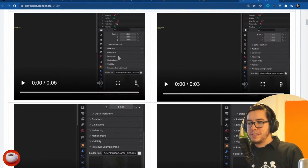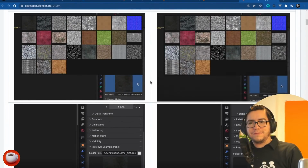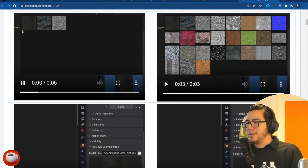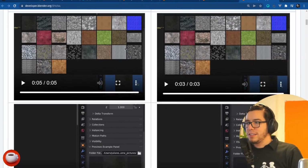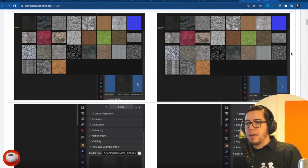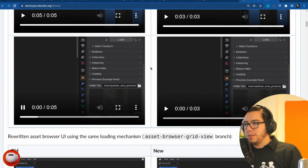So on the left is the old Blender, on the right is the new one. Play both. Yep, I don't know if you could tell, but it used to go one by one, almost like waiting for the previous one. I didn't see the details, but it looks like it was waiting for the previous render to happen, and now it's just like bam. Awesome.